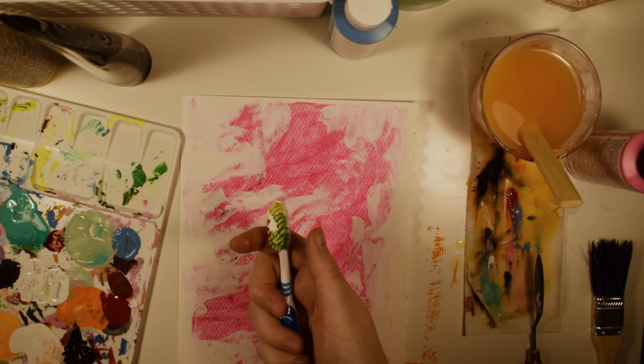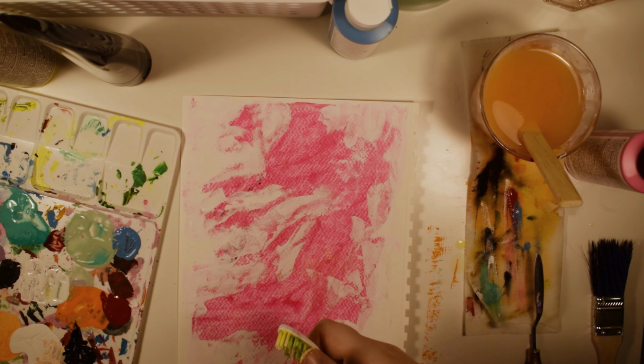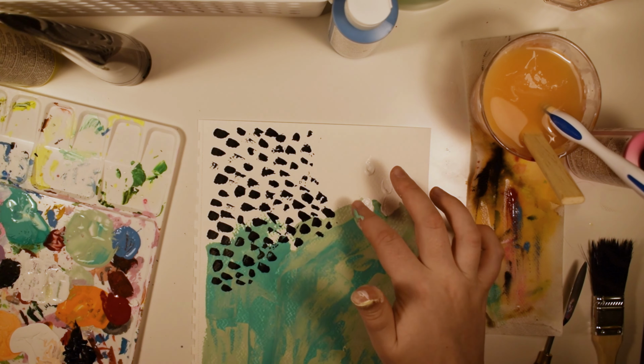That's okay. I thought that was such a funny shot of putting the paint on the toothbrush, like it was toothpaste. And yeah, I don't know.